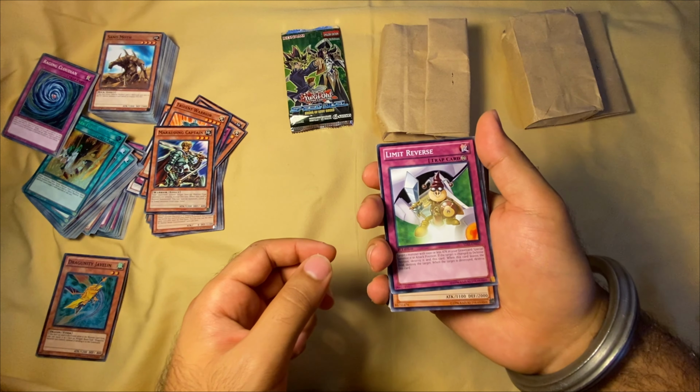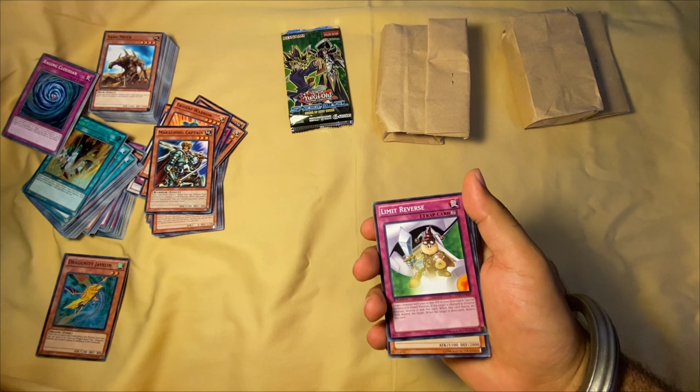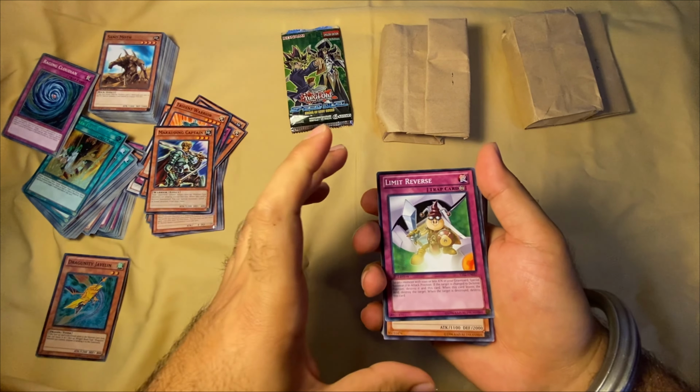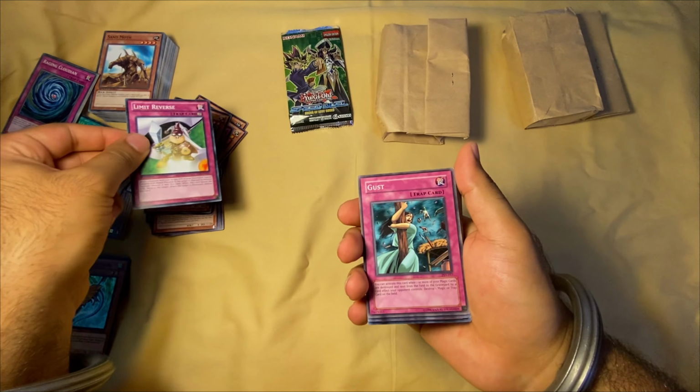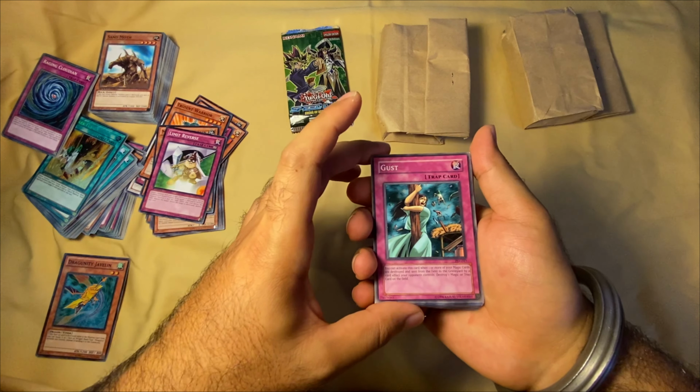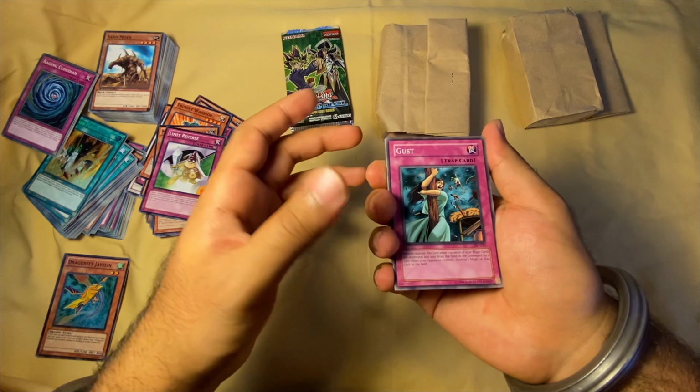Yu-Gi-Oh! set out some sample packs. This is like from back in the day. And I've been on a mission to get them all, and I think I have all of them except for the third one. And it's expensive for no apparent reason. It's not too expensive, but compared to the rest, it is.